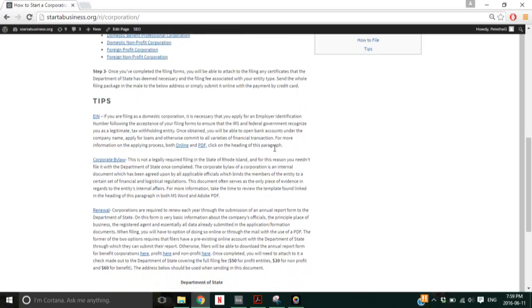Now, after you're done, if you're filing a domestic entity, you need to apply for an employer identification number just to make sure that the IRS sees you as a legitimate tax withholding entity. If you're a little bit confused as to how to go about applying for one, just for the record, it's completely free, but you do have a link to our tutorial here and a link directly to the IRS website here, and then the PDF that you can file through the mail, Form SS-4, right here.